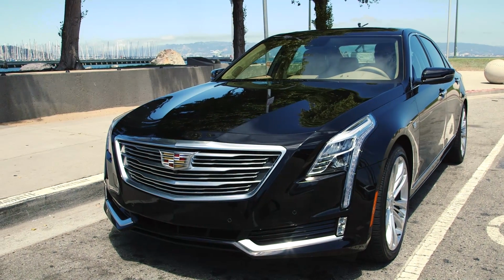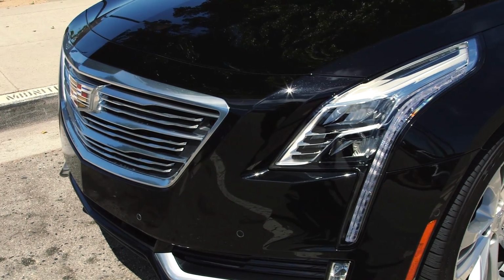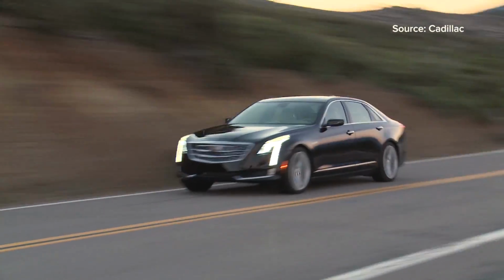The Cadillac CT6. It's got a calm, debonair exterior, but it's powered by a hell beast of an engine.